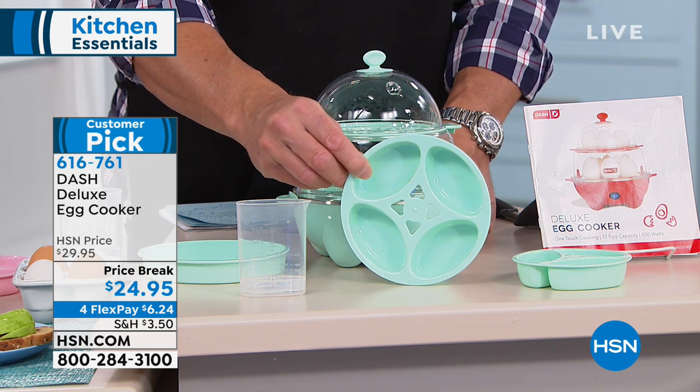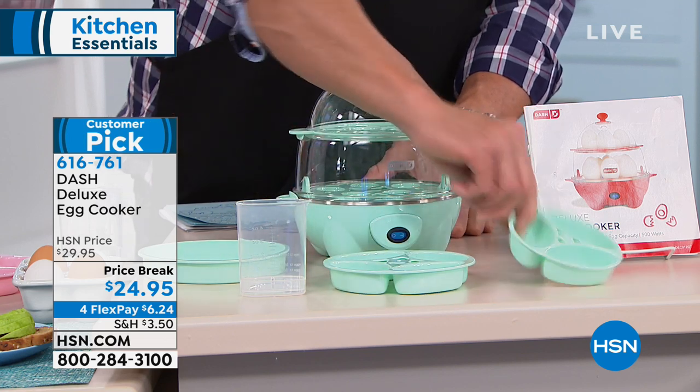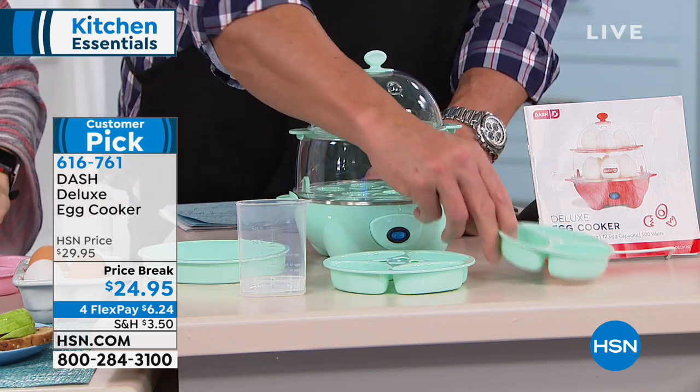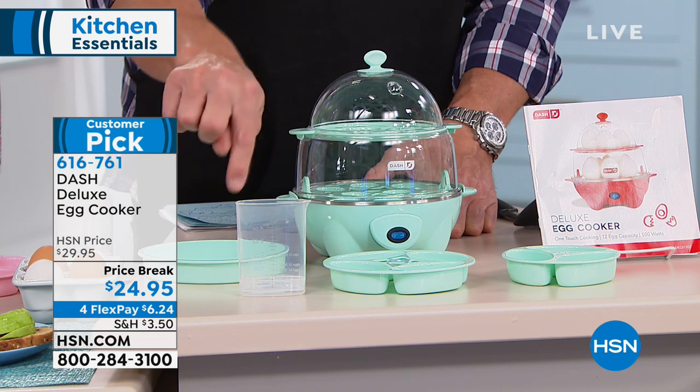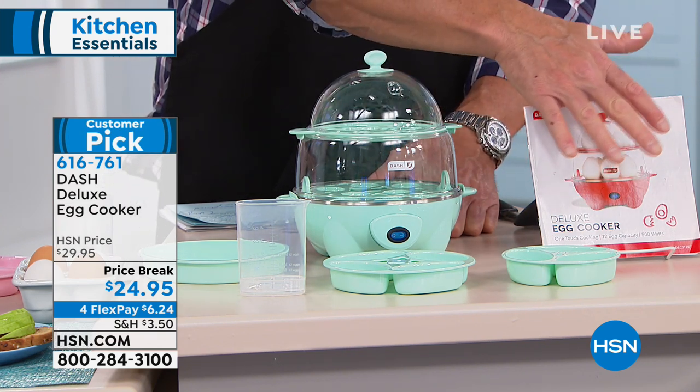So you can put these right on an English muffin. Anybody that loves Eggs Benedict will appreciate that. Yep, for your poached eggs. You get one for the top level as well, so you can stack those too. This is the little cup that fills the water with the marks to make it easy. There's a little recipe book and an idea guide, everything right there for you.